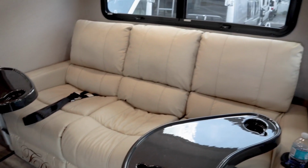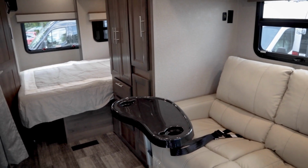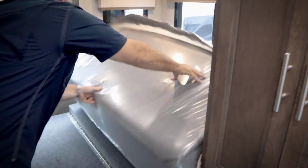So people talk about how big of a pain in the butt a slide is, but really it takes 15 seconds. Okay, so let's pause real quick and let me show you. So the step, you just got to do one step prior. Just fold that bed right up there, just like that.